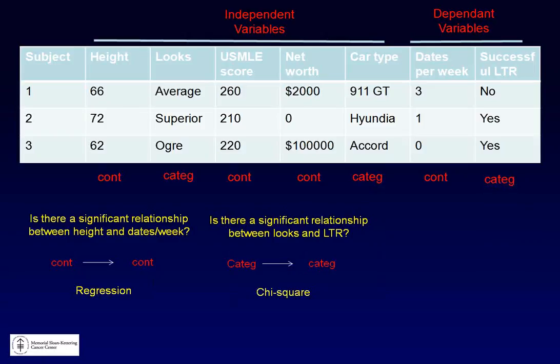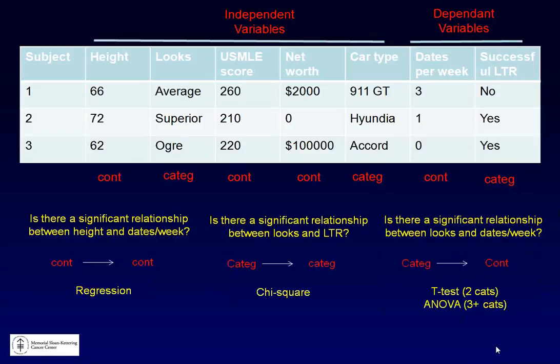Well, there's some subtleties to that, but for the basics of this, a chi-square test. And finally, as just another example, is there a significant relationship between looks and number of dates per week? In this case, it's a categorical independent variable used to predict a continuous dependent variable. If the category has only 2, we call it a t-test, or if there's 3 or more categories being used to predict the continuous variable, we use an ANOVA.